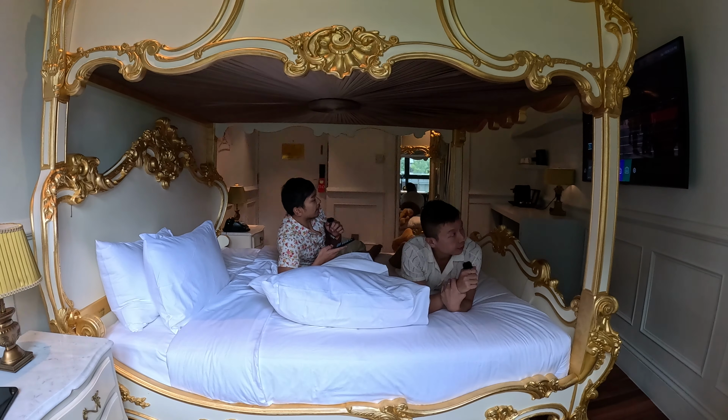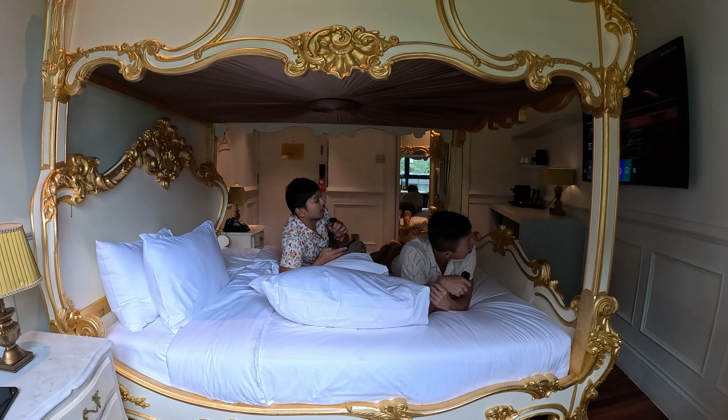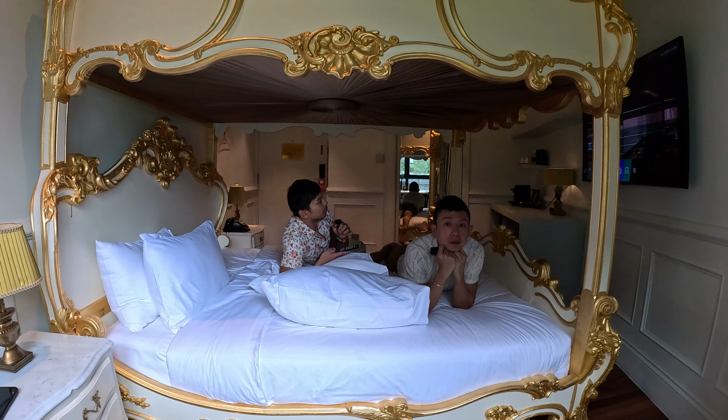It's not that smart a TV, but you can connect Bluetooth to use the TV as a speaker to play music. And you can't connect the app, the phone.